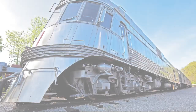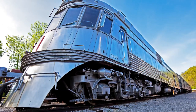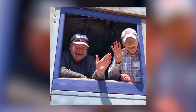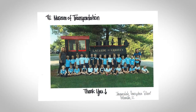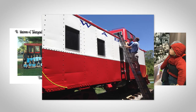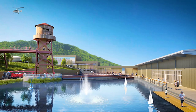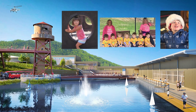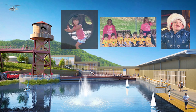Our mission is to be the leader in protecting and interpreting North American transportation heritage. As stewards of our heritage, we will provide engaging education programs, interactive and interpretive exhibits, and preserve transportation history for generations to come. Our ultimate goal is to be able to teach our children and our children's children about the significant impact that transportation has had on our world.